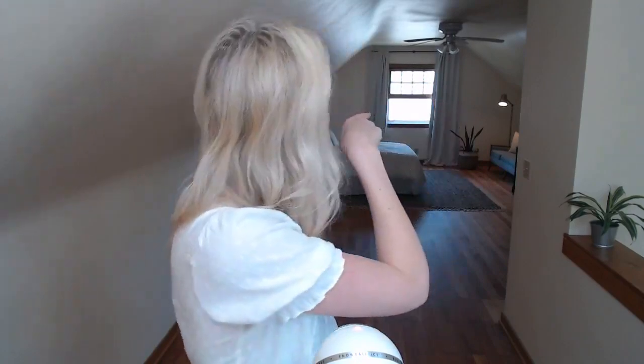Like I have some awesome stuff in my house from the side of the road, including this lamp in the background that you can see. Got it on the side of the road. Thanks, neighbor.